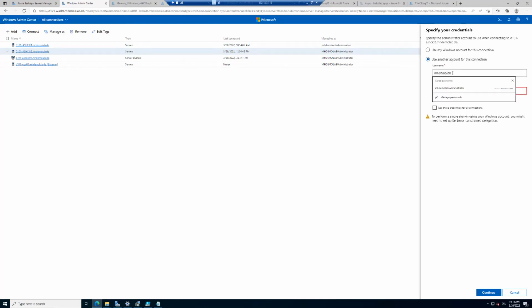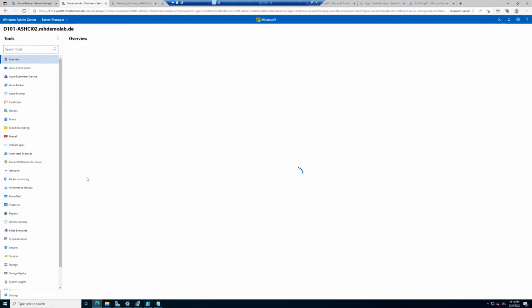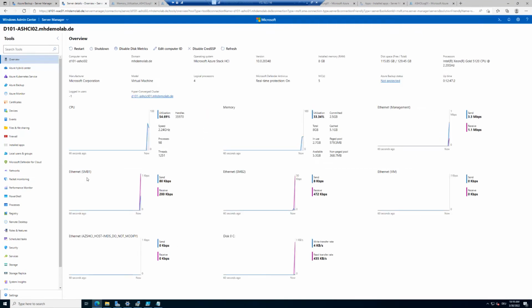I explained this to you. I have to authenticate here again and use credentials for all connections. Credentials didn't work. Yeah, now I know what went wrong. My browser asked me if I want to store new credentials. These were the credentials of the backup vault. These are not the credentials I use to connect to the server.